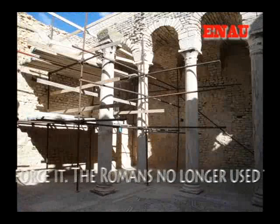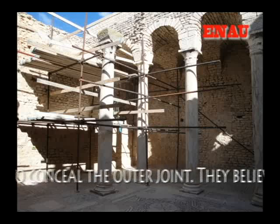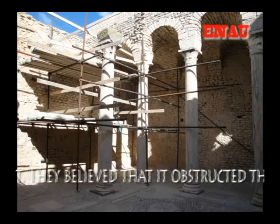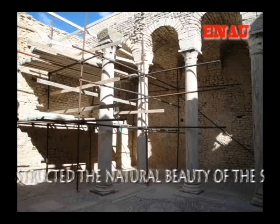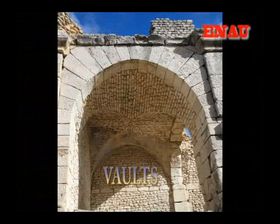The Romans no longer used the molding to conceal the outer joint. They believed that it obstructed the natural beauty of the structure. Macaulay 55. Vaults.